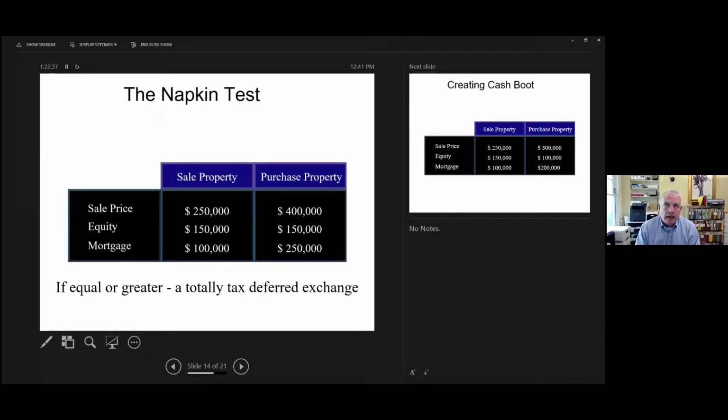Another concept when we're talking about the napkin test, and let's just use 250 as our top line number for our conversation. If your client is selling a property for 250, and we know that to be totally tax deferred, it's got to be equal or greater value. A strategy for y'all as real estate agents, if you go to MLS and say, show me everything in a particular zip code that's 250 or greater, so I can help my client find replacement property, you might miss an opportunity that's priced slightly below the threshold.